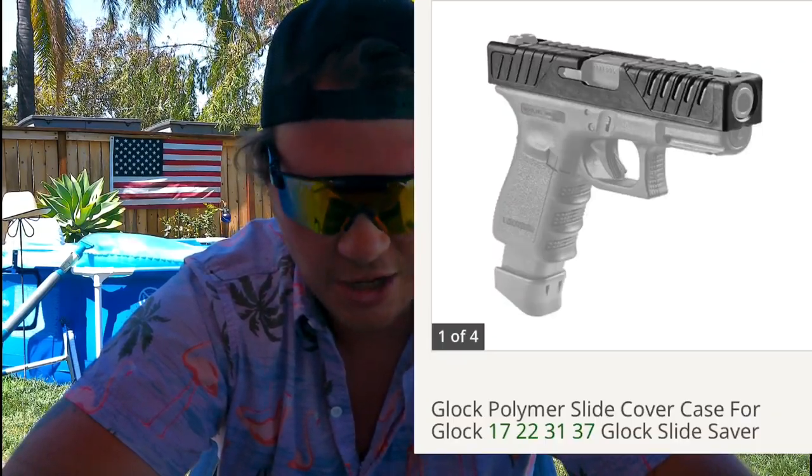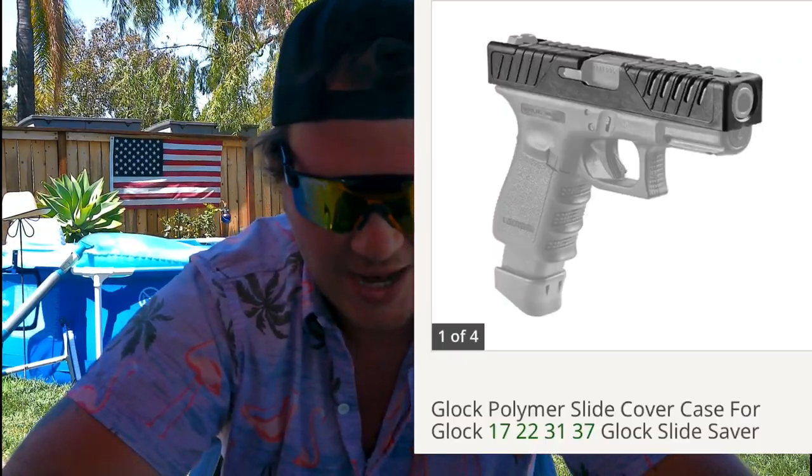Yeah, if you buy this Glock polymer slide cover case for a Glock slide saver, I will bully you, and so should your friends. And while we're on the topic of this trade show abomination, it says it fits any holster. Yeah, press X to doubt. There's no way that this fits in a Safariland holster. Maybe they're thinking like an Uncle Mike's, like a, I tell you what, son, this holster is the dang on best, and it's just some leather. I could shove literally anything in it.